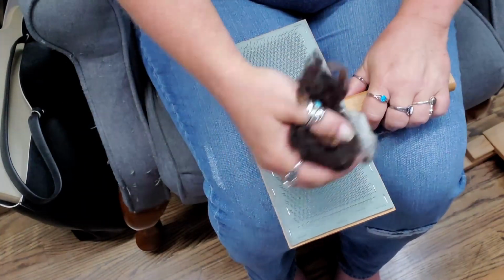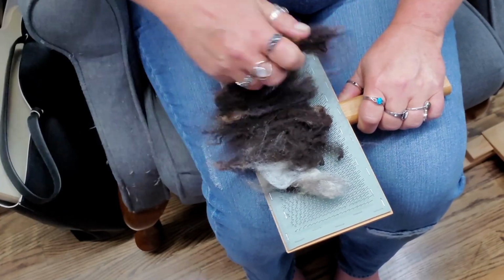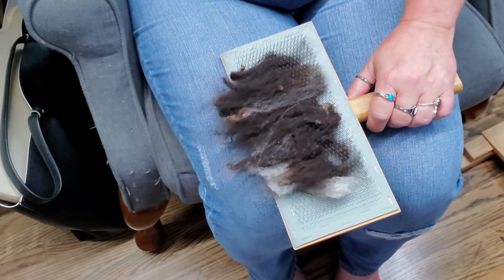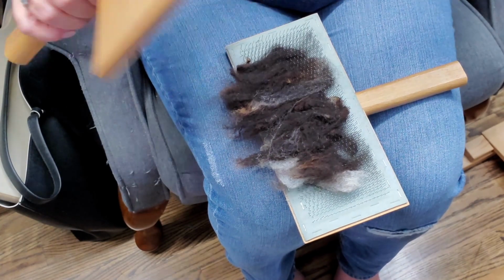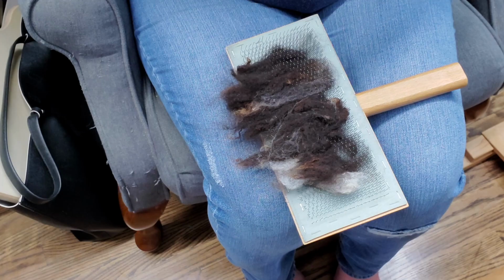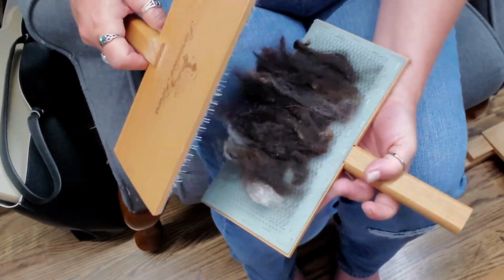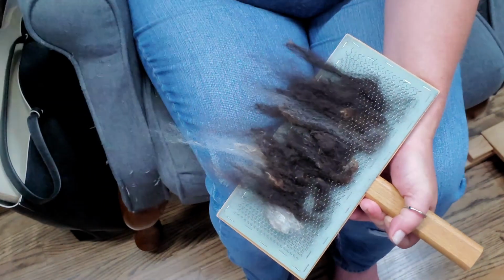So I'm just going to grab a handful and load it onto the cards. And I am using my 72 TPI. If I used my finer hand cards, it would probably pull those coats apart. Oh, there's still a little bit of sparkle trapped in this from the Yeet with Yarn, so we may end up with a little sparkle in our Navajo-Churro. Since I'm just doing some testing right now, I'm not going to worry too much about that.